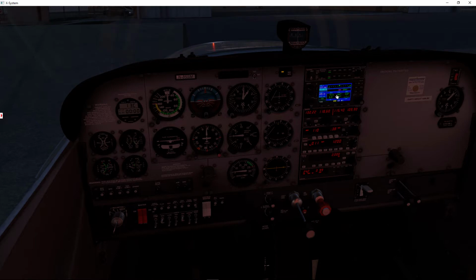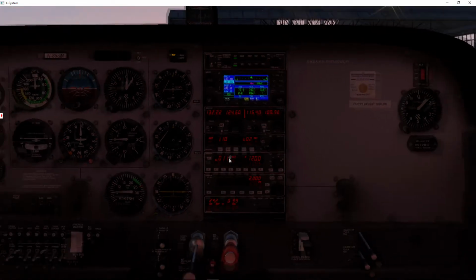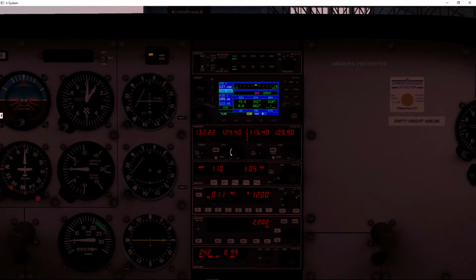Alright, so that's fine. Now, what we need to do is get a couple of frequencies tuned up. First things first, we are in San Bernardino. We need the ATIS, 124.175. So you come over here. Not that camera, that one. And we go to 124.175. There we go. Switch that over. We'll get the EMT ATIS tuned in, which is 118.75.